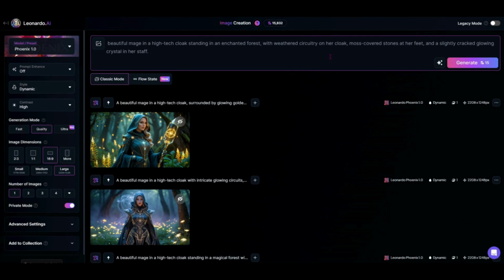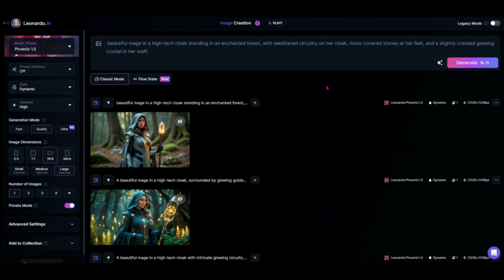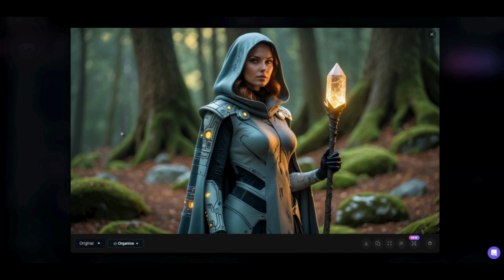So for example, if I put in a beautiful mage in a high-tech cloak standing in an enchanted forest with weathered circuitry on her cloak, moss-covered stones at her feet, and slightly cracked glowing crystal in her staff, sometimes you can plan for those subtle imperfections in your prompting by doing things like weathered circuitry or cracked glowing. Other times, the imperfections just come while you're generating. You just learn to accept them, embrace them, and live with them.